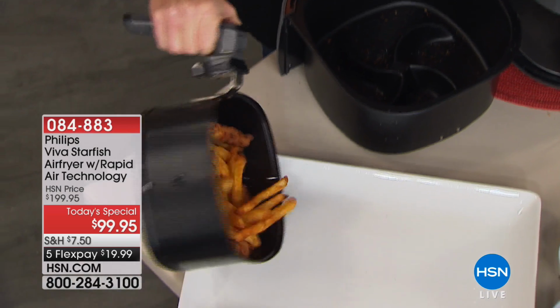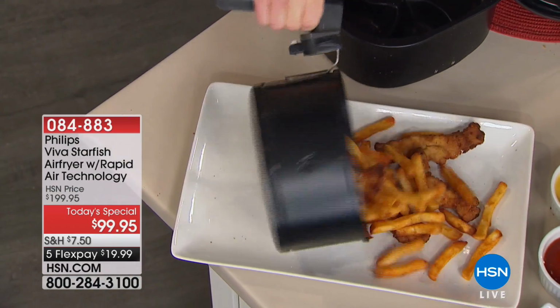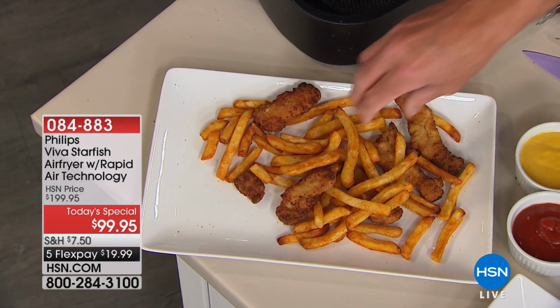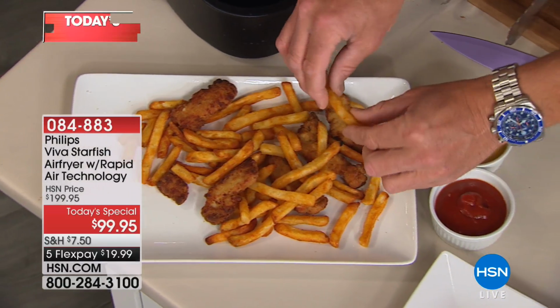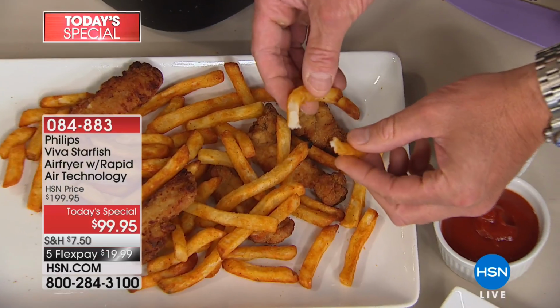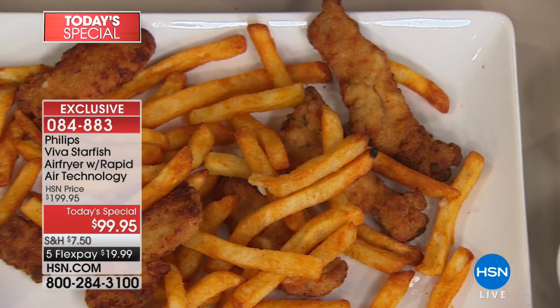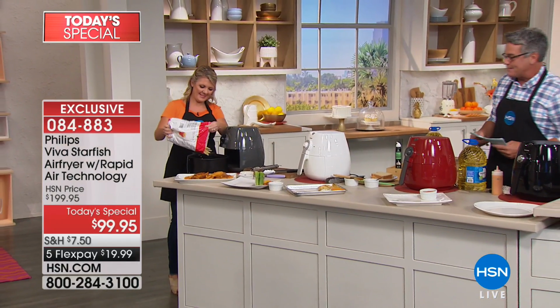Take it out and you put it down on the tray. Notice what's missing. Drippy, drippy fat and grease, yet crispy, crunchy, perfect results every single time. That's what the original Philips air fryer does for you. It gives you great flavor with a fraction of the fat.